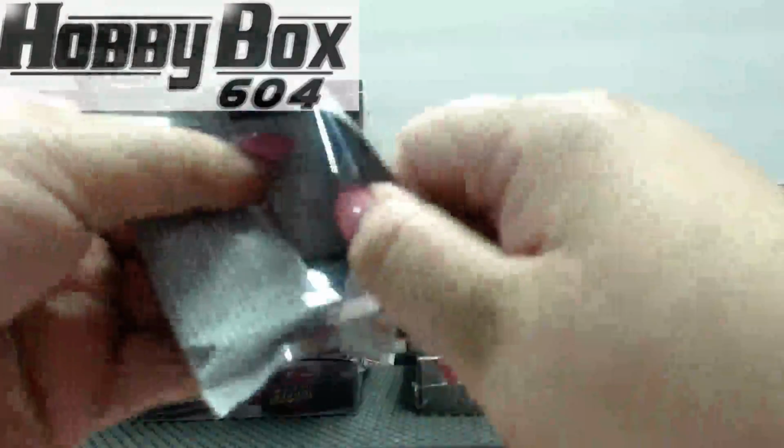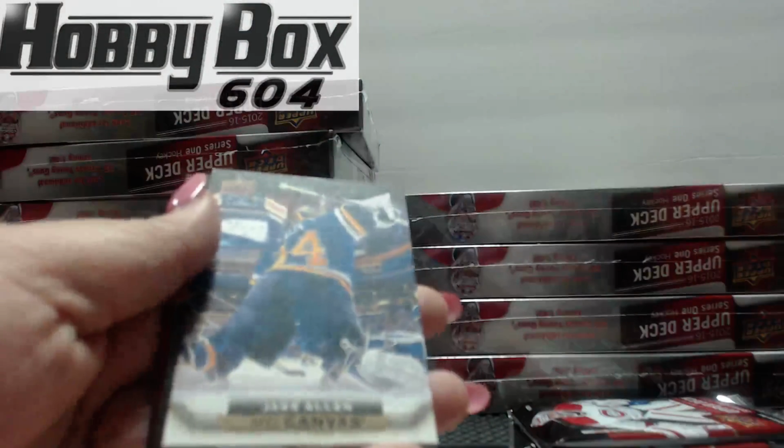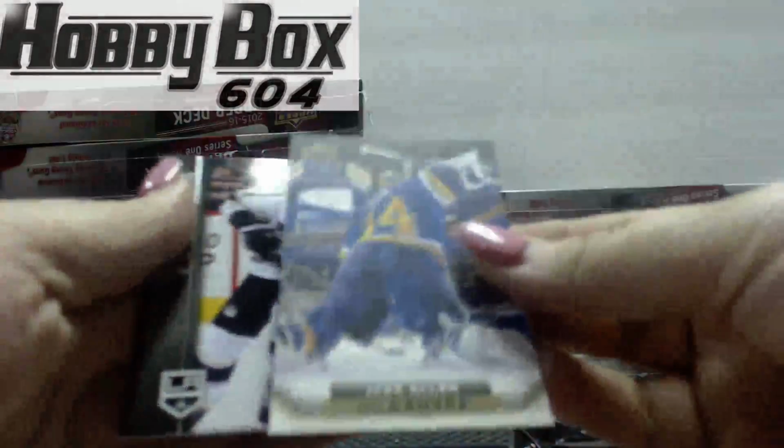Yeah, exactly. Now it's Jets' turn, right? Whoever wishes for something, they get it. Jake Allen Upper Deck Canvas for St. Louis.